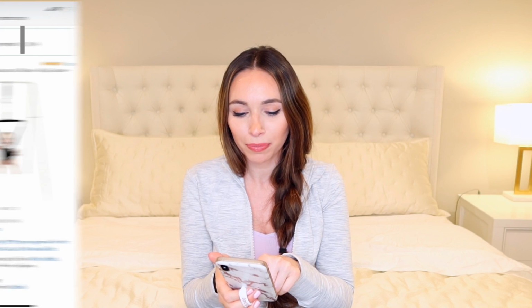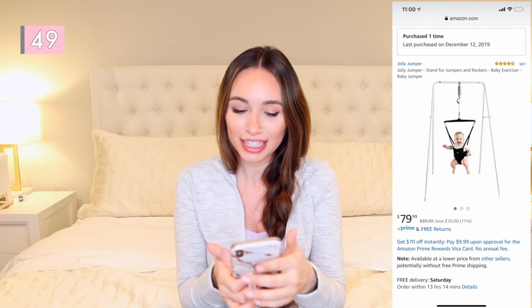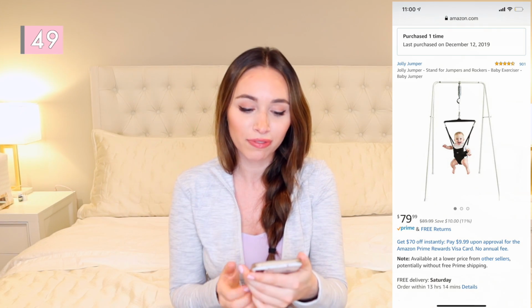This one is a Jolly Jumper. I'm skipping some like really boring things that Chad bought for work. So this one is a Jolly Jumper. If you have a baby, these are so cute. And my baby is almost 5 months old. He has really good head control, so he's in it. I don't know like what the age is, but he can definitely do it. It keeps him extremely occupied and entertained.